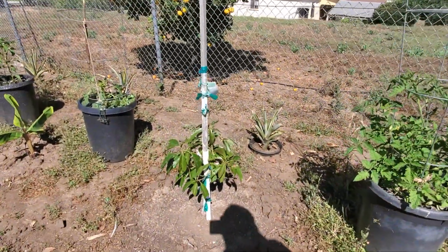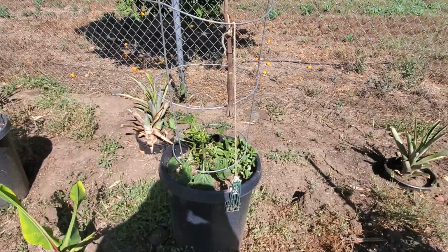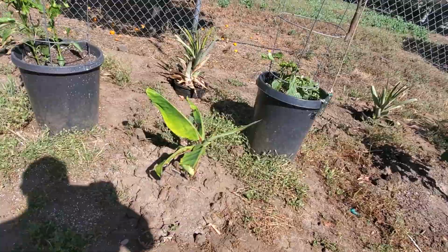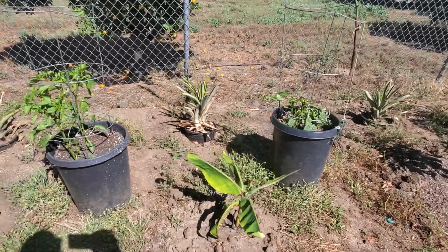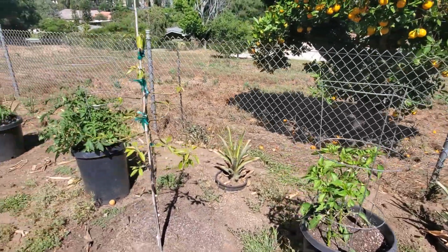Here is a Pinkerton avocado tree. Here is some kind of bell pepper plant that birds or bugs are really going to town with. This is, what's it say in the tag? Mona Lisa, one of the FHIA bananas. Here's a bell pepper, more pineapple.